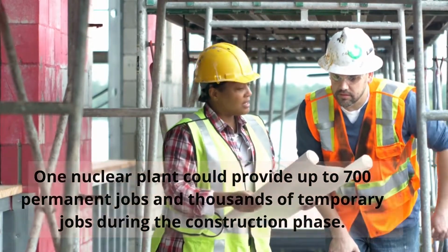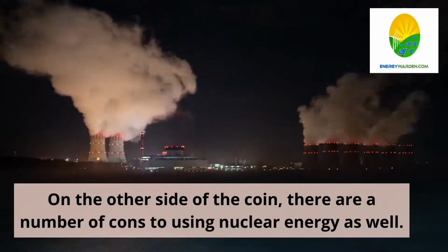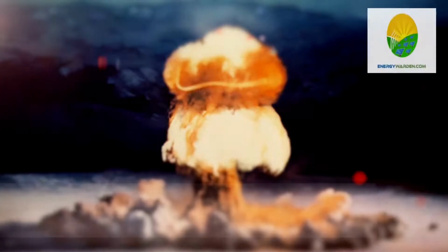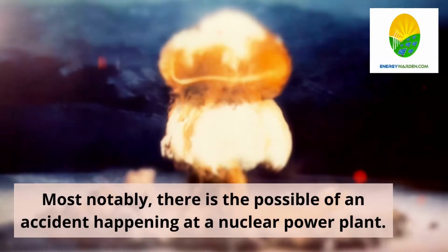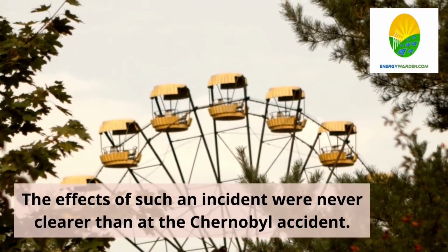Cons. On the other side of the coin, there are a number of cons to using nuclear energy as well. Most notably, there is the possibility of an accident happening at a nuclear power plant. The effects of such an incident were never clearer than at the Chernobyl accident.